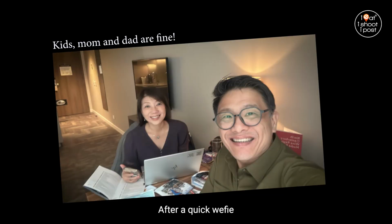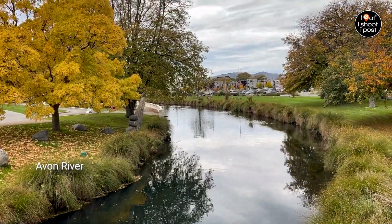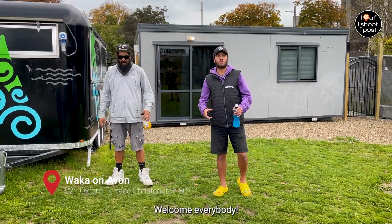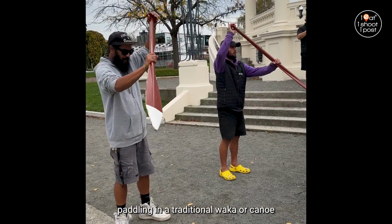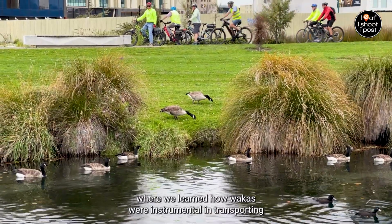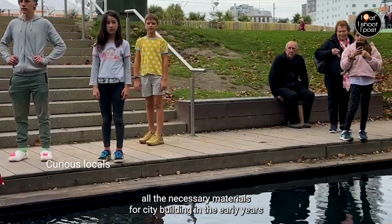After a quick refuel, we started our walk to the first activity. Tēnā koutou, tēnā koutou o te rā, tēnā tātou katoa. So welcome everybody. Our first activity is to experience paddling in a traditional waka or canoe down the Avon River. We learned how wakas were instrumental in transporting all the necessary materials for city building in the early years.